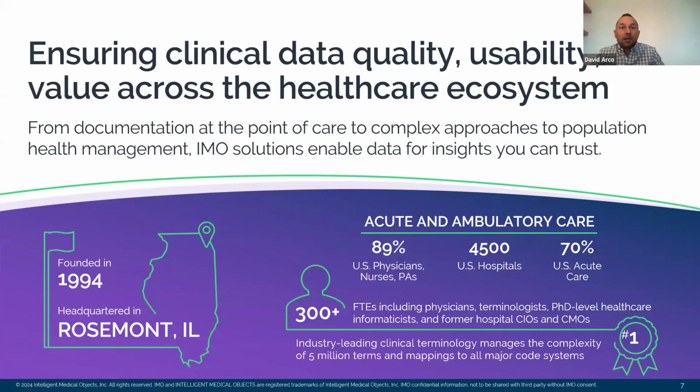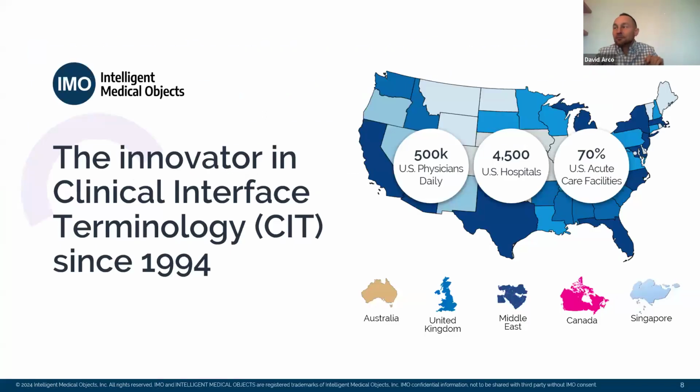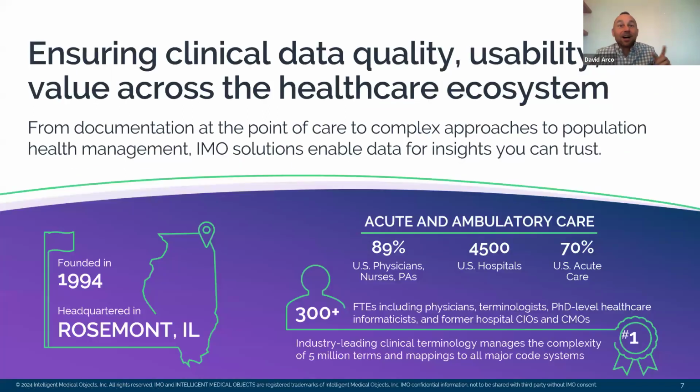At our heart, IMO is a data enablement company founded on our clinical interface terminologies that allow providers to say what they want to say without the restrictions of standard coding systems, while ensuring that they have maps to the necessary codes and code systems for any use case, from billing and reporting to interoperability and research. We were founded 30 years ago now, and in that time, we've become the language of healthcare, particularly when it comes to documenting problems and diagnoses.